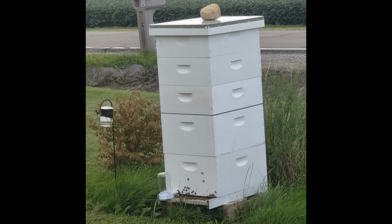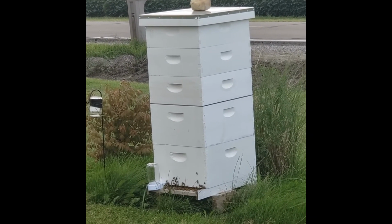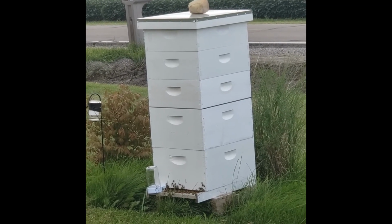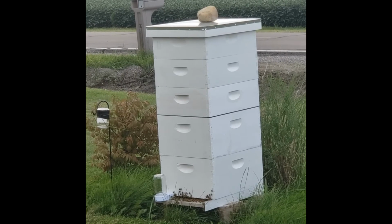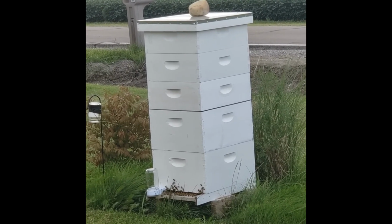So you can see them flying around there. Most of them are home now. It's evening and it's cooling off. So they are all inside the hive tending to their work. Pretty soon we'll be able to get into the hive and see how much honey is in there. We'll keep track.